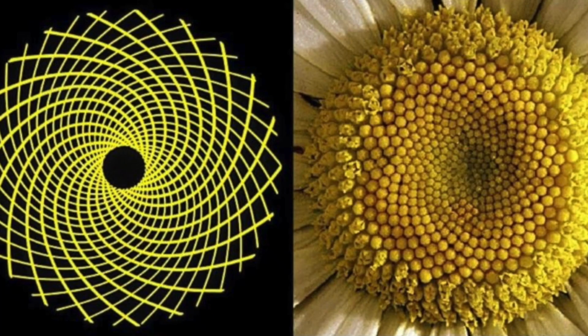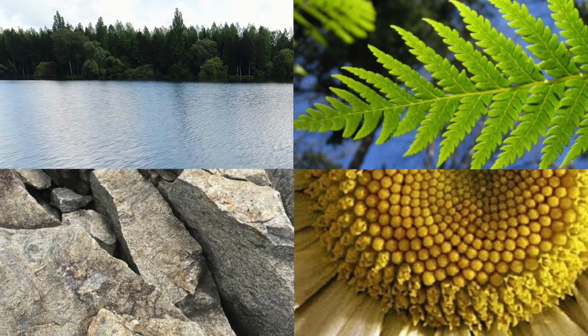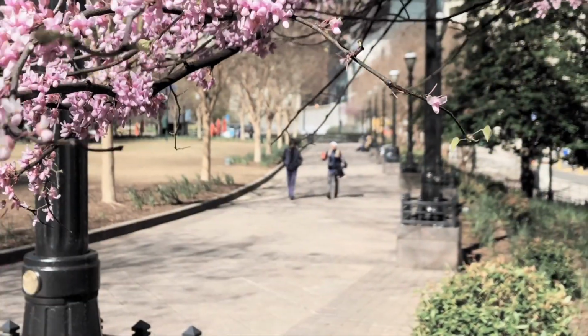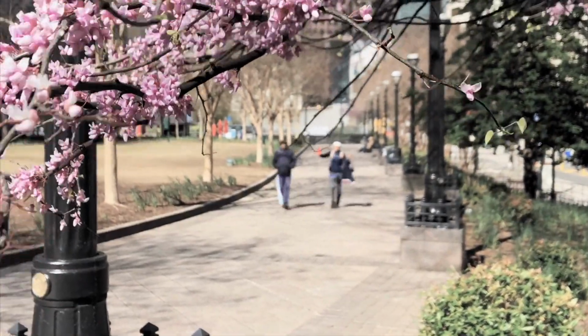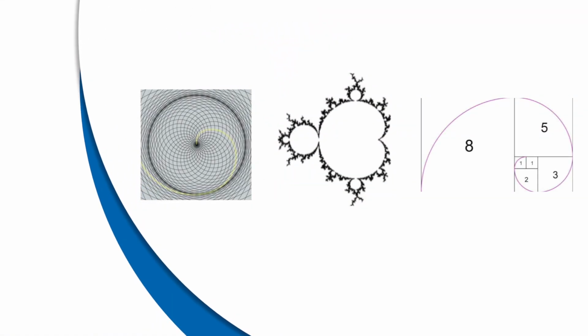In addition, we looked at the geometry of nature throughout the region. In water, leaves, rocks, and clouds, we see shapes and patterns. We are interested in bringing natural patterns into the park in the form of pathways, play areas, paving, and plantings. The images shown here are mathematical formulas that result in natural feeling patterns.